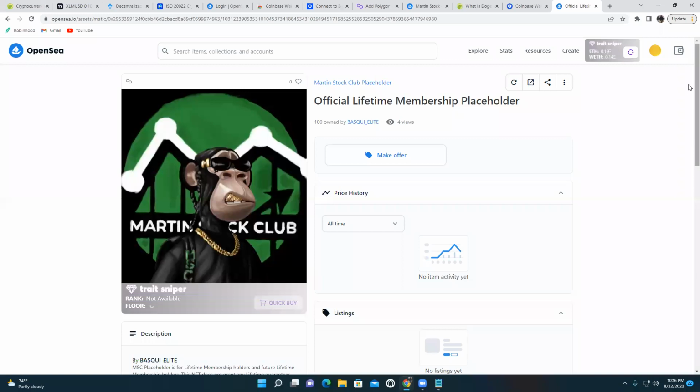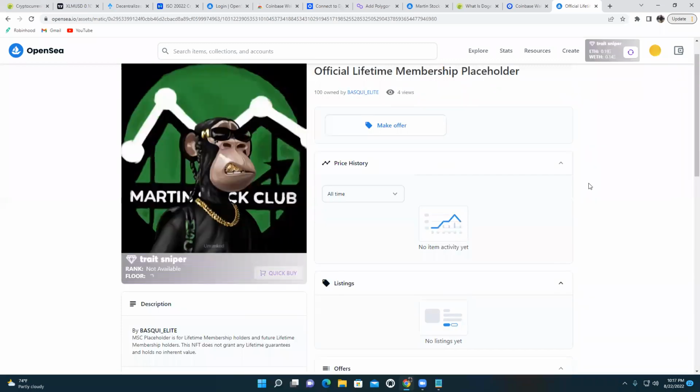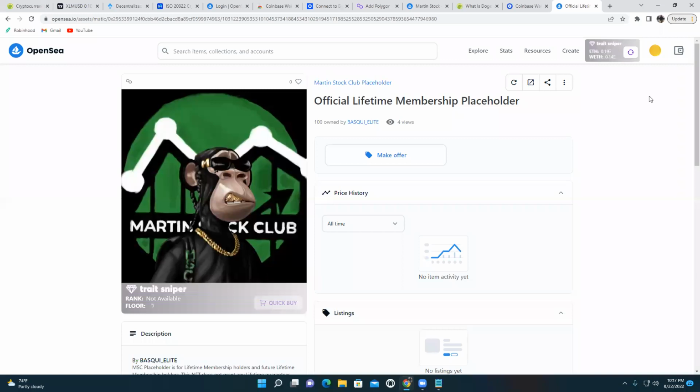So I'm going to show y'all something here. Like I said, these are placeholders. These aren't the actual NFT that's going to hold value. These are just going to show affiliation with MSC. Like it says here, this NFT does not grant any lifetime guarantees and holds no inherent value. I just like the art and it's dope, but I wanted to give y'all something that actually looked well prepared. So don't try to sell these. If you sell them, it does nothing for you or the individual. Just keep that in mind. But let's keep on.